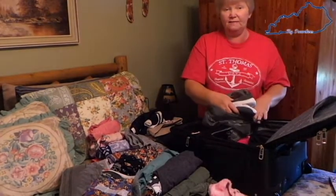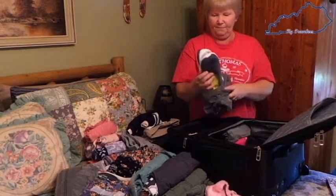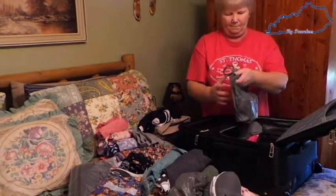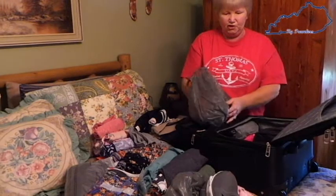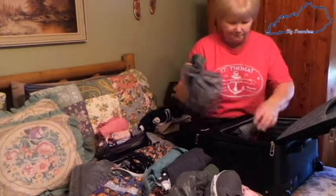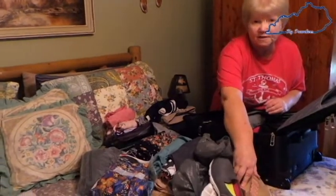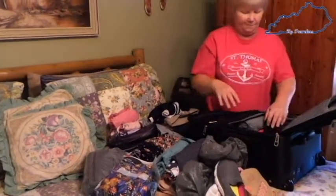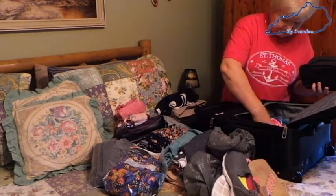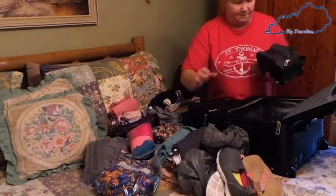I'm going to take EECC's advice and get me a couple of shower caps. I think the shower caps would take up even less room than shoes. Those are for the beach. Flats for my dress clothes. Pair of flops. And of course I'll be wearing a pair of tennis shoes onto the plane. Oh, and here's the rest of my pajamas. Another swim outfit.